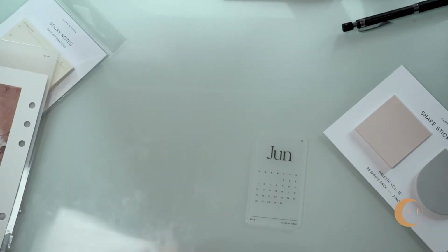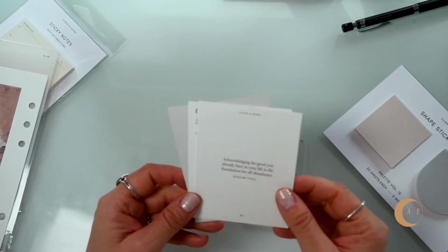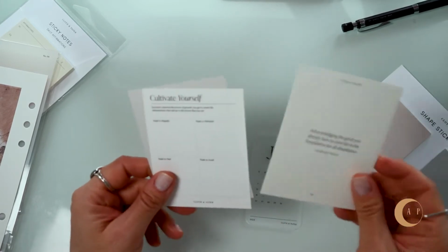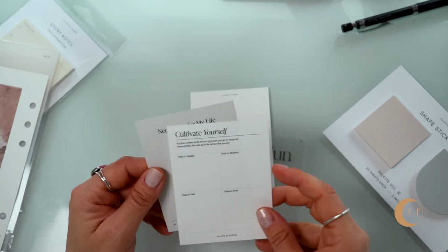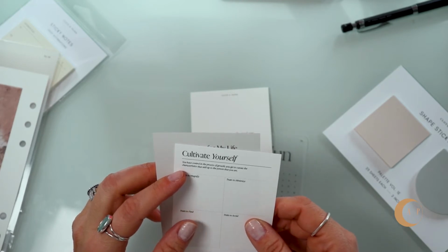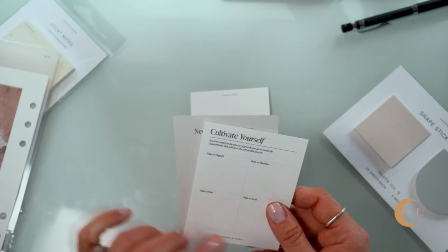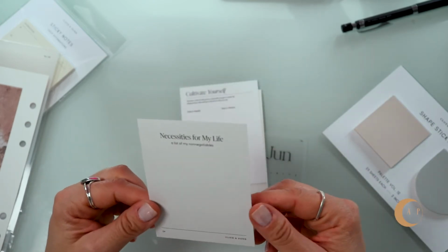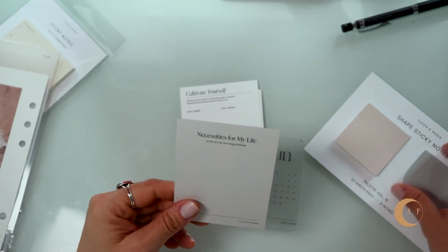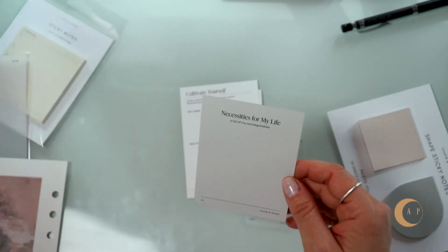Okay, you guys, let's take a look at the cards. Acknowledging the good you already have in your life is the foundation for all abundance. So there is a quote from Eckhart Tolle. Cultivate yourself. You have control in the process of growth. You get to curate the characteristics that add up to the person that you are. Traits to magnify, traits to minify, traits to find, traits to avoid. Necessities for my life, a list of non-negotiables. And I can feel like you can put either one of these stickies, or you can put those little flags, or even some of these.